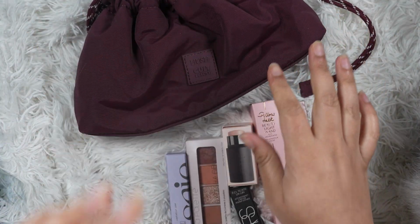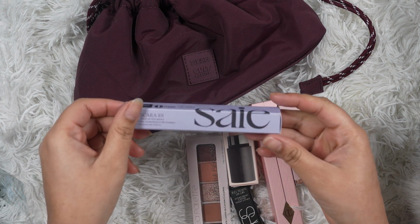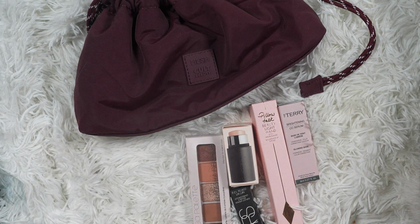And then you've got the mascara. The mascara is nice, but it doesn't give you anything too dramatic if that's what you're after. It's a nice natural look. The wand itself is quite small, but the mascara is for £21. I had no flaking or anything like that with it at all.